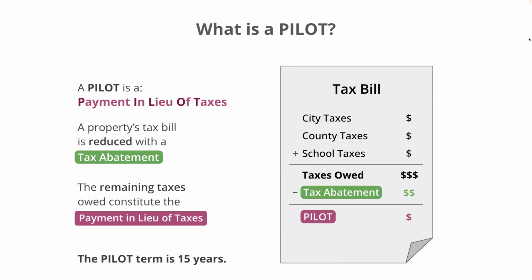The Affordable Housing Pilot Program is a tax incentive program to encourage mixed income and affordable multi-unit rental development in the city of Chattanooga. PILOT stands for Payment-in-Lieu-of-Taxes. A property's tax bill is reduced with a tax abatement if awarded. The remaining taxes owed consist of a payment in lieu of taxes. The pilot term will be in effect for 15 years.